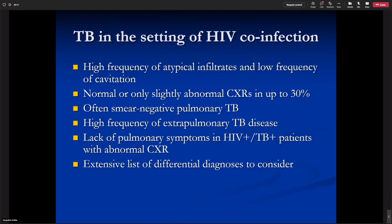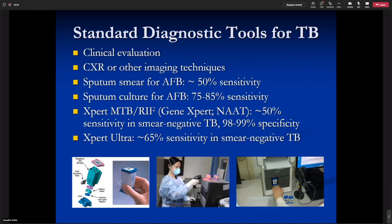So in the setting of HIV co-infection, you need to know that you have a high frequency of atypical infiltrates, low frequency of cavitation, again, because you don't wall off your granulomas. They are disorganized, yet you have a lot of AFB there. You can have these normal or slightly abnormal or atypical chest X-rays. You often have smear negative pulmonary TB. You have a high frequency of extrapulmonary TB, and they often lack pulmonary symptoms, and you have an extensive list of differential diagnoses. So what are our standard diagnostic tools for TB today?